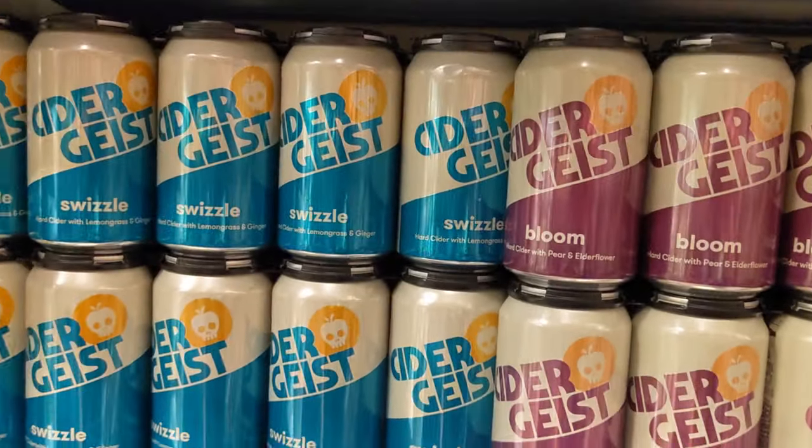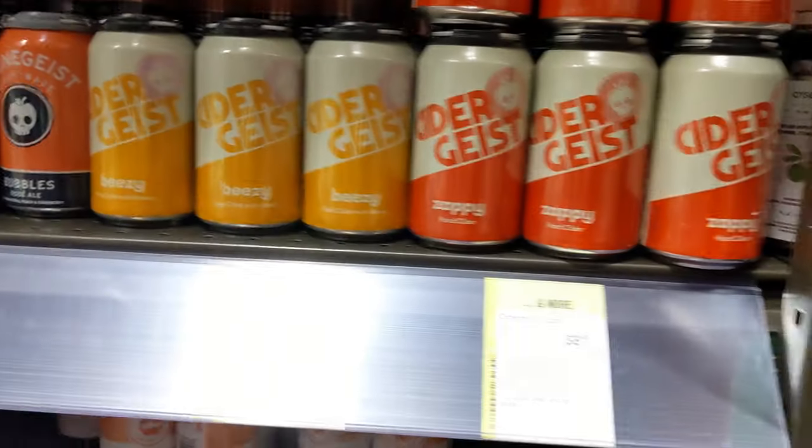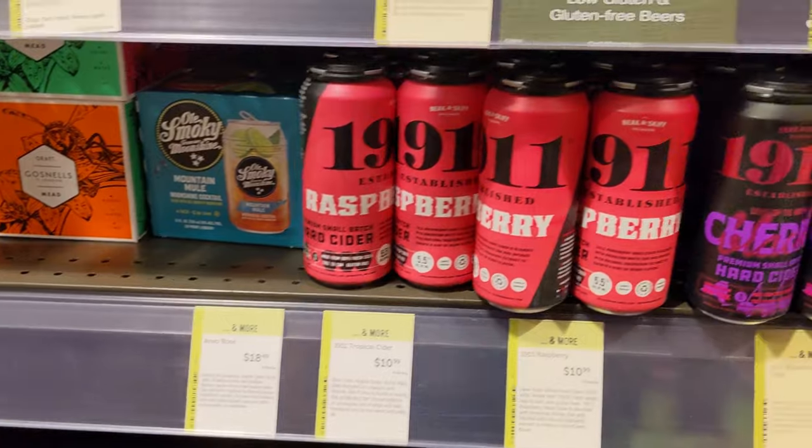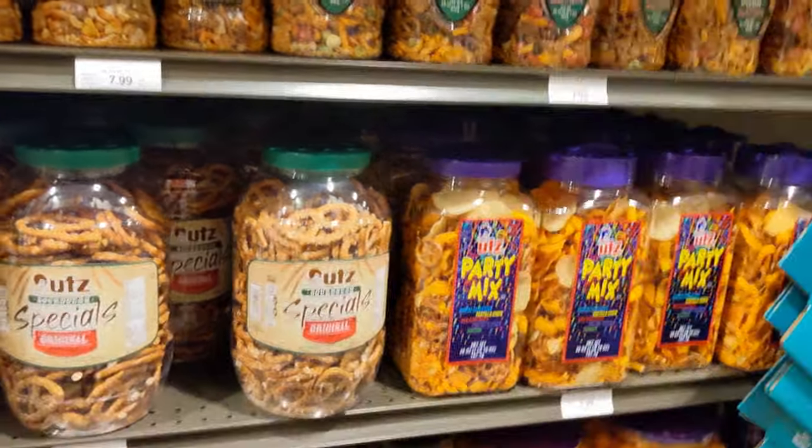So Cider Guys, which is Ryan Guys, they're a Cincinnati brewery. They make some killer, killer beers. I love their brewery, and their ciders are even better. I think as far as ciders go, they do some of the best on the market, better than your Angry Orchards or Woodchucks or anything like that.